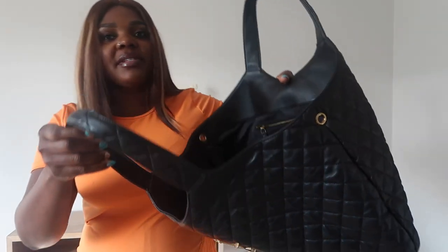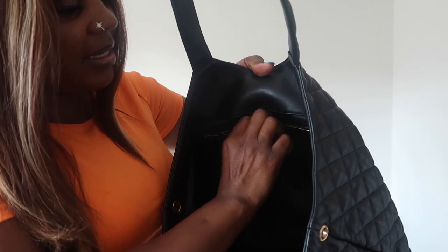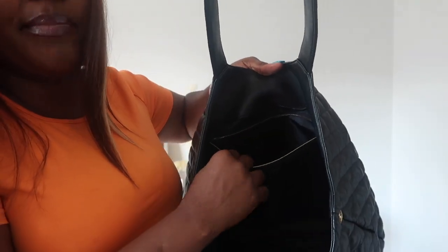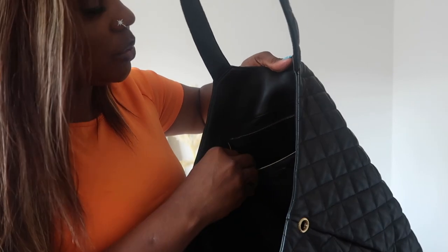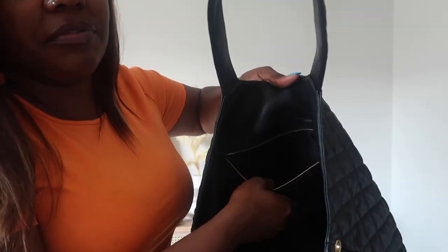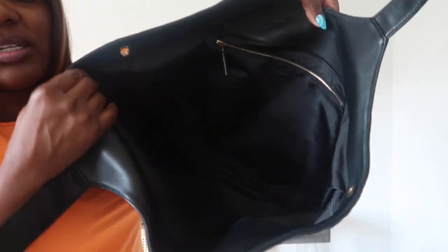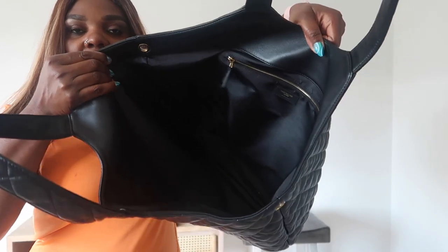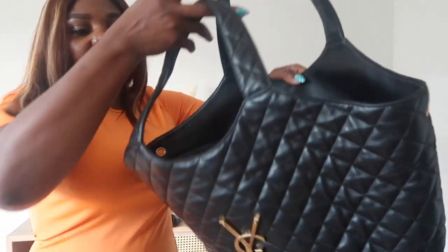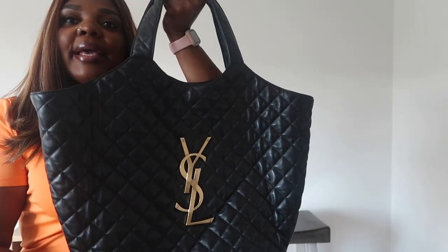And on the inside of this bag, it has a huge zipper that can fit so many important things when traveling, like your passport, even a wallet. You can fit it in here. It's a big size, and this is what the inside looks like. It's a very plain, simple, self-explanatory bag.